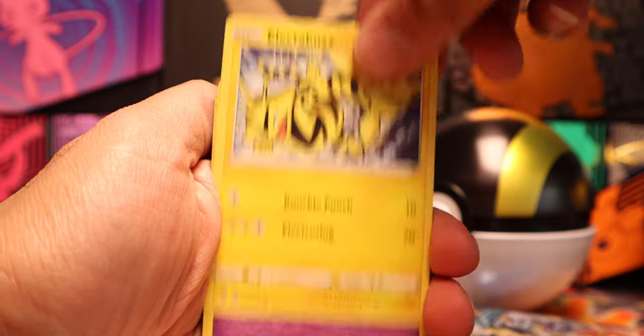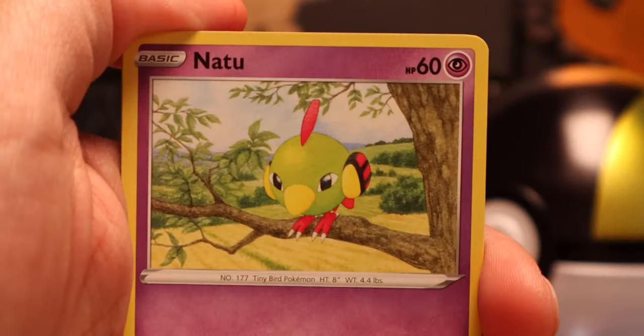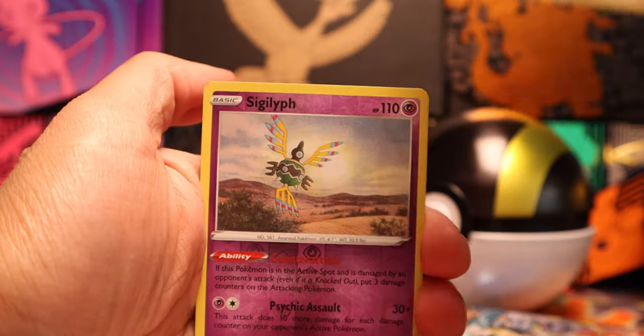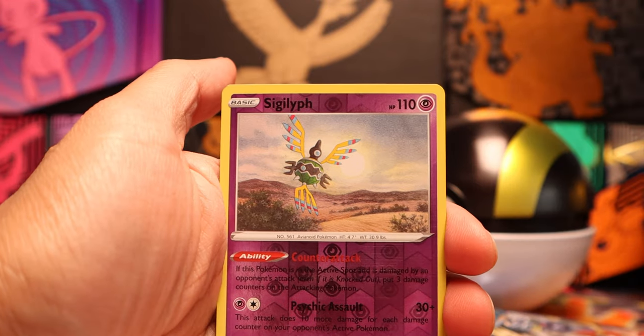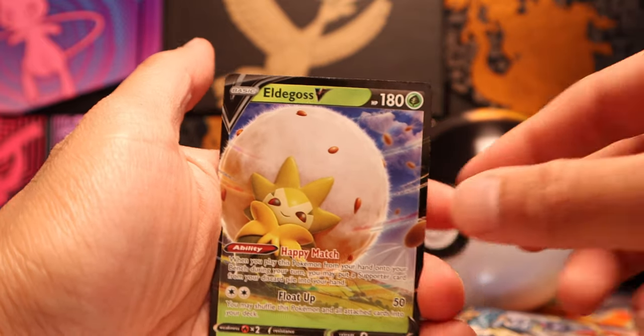Grubbin, Electabuzz. Natu. Usually we have a Pokemon in a tree, but there's no other Pokemon antagonizing it in the background, so that's definitely kind of weird. Appreciate it, though. Is this the same scape? Maybe. Sigilyph. Counterattack. Eldegoss V.